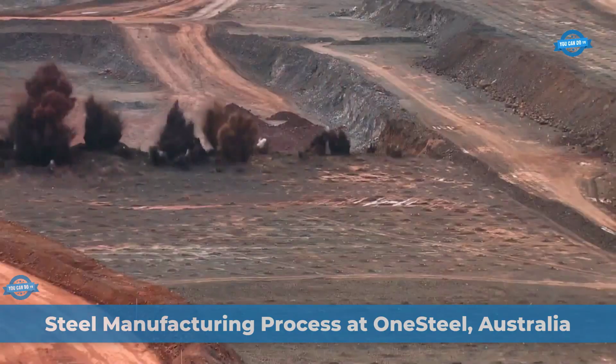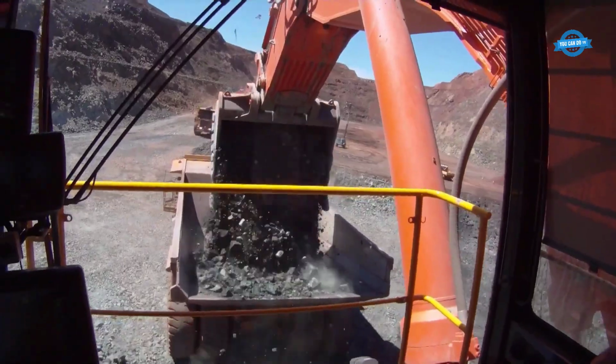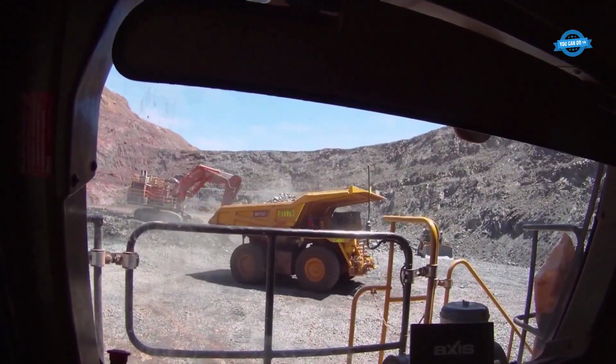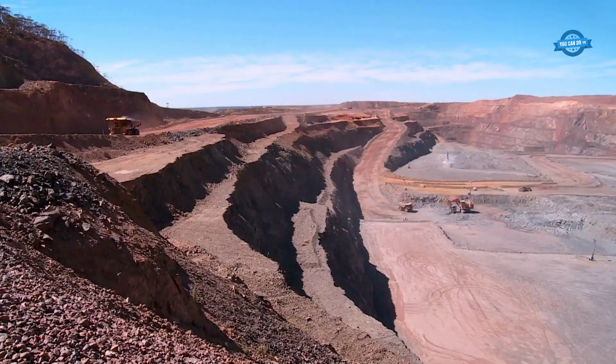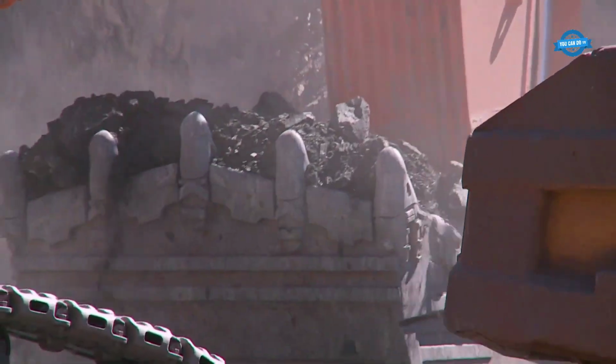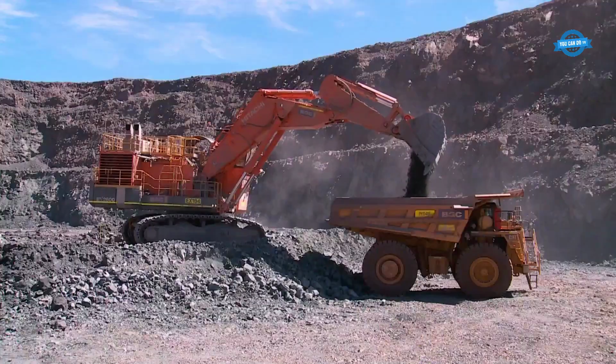At OneSteel, Australia, the steelmaking process begins with the extraction of raw iron ore and processing them into refined iron ore pellets. These pellets are essential raw materials for blast furnaces in the steelmaking industry. Let's find out the details of the steel pellet production process at OneSteel.